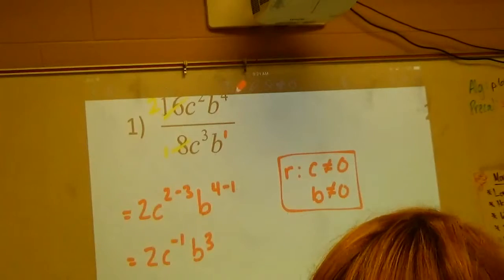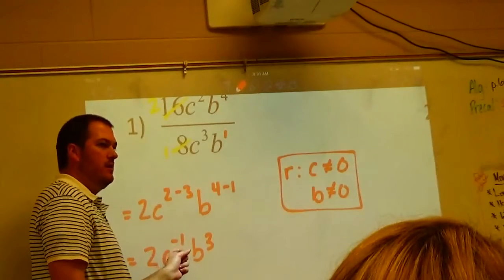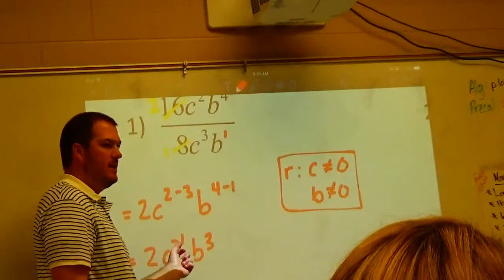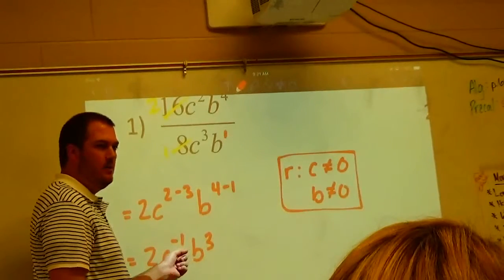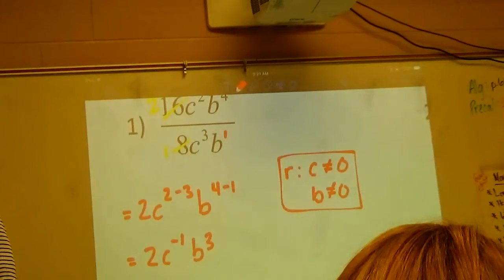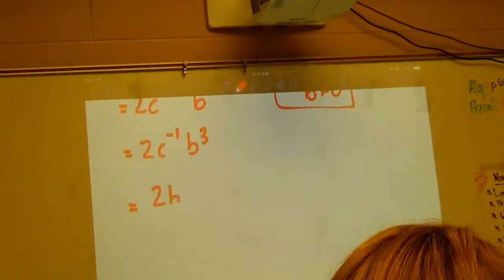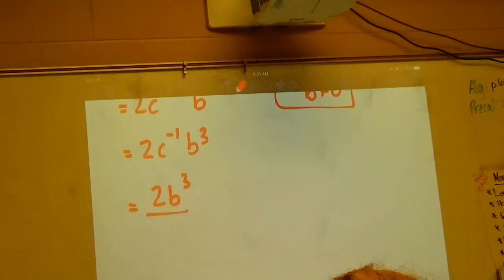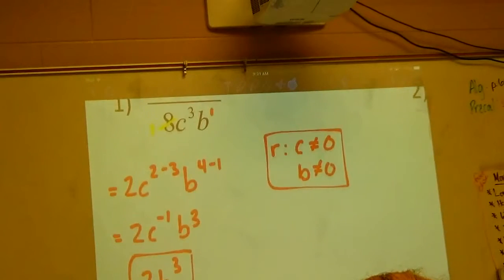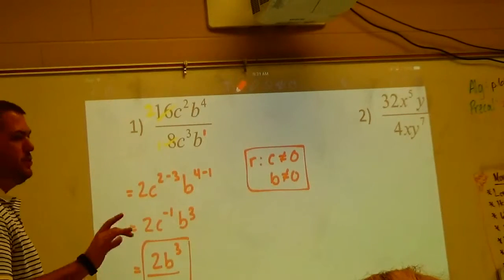Now, another rule of exponents. I have a negative exponent here. I don't like negative exponents. How do I get rid of the negative exponent? Put it on the bottom. I move it across the fraction bar. So this time I'm going to have 2 and B to the third on the top, and just C on the bottom. That's our answer.